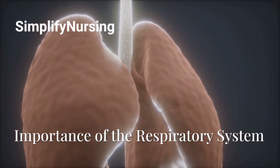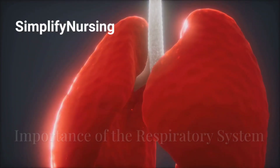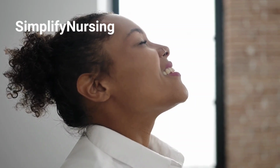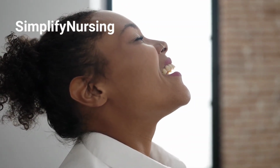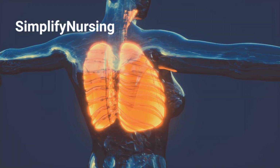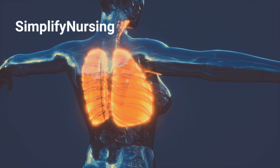The respiratory system is vital for survival, providing the necessary oxygen for cellular respiration and removing carbon dioxide, a waste product of metabolism. Understanding its structure, function, and associated diseases is key to maintaining respiratory health and overall well-being.